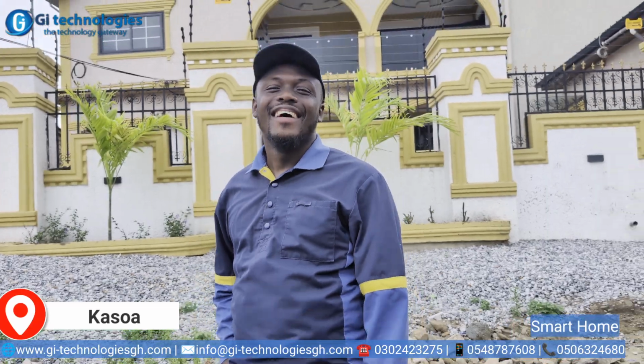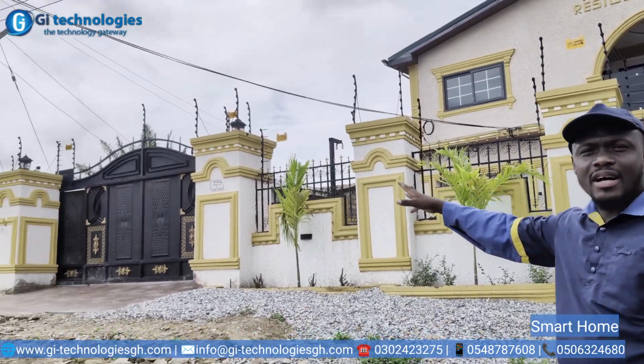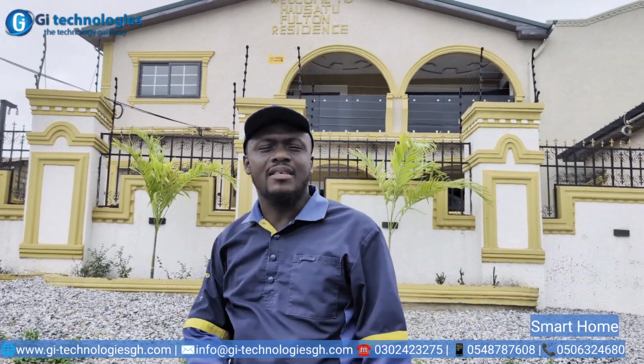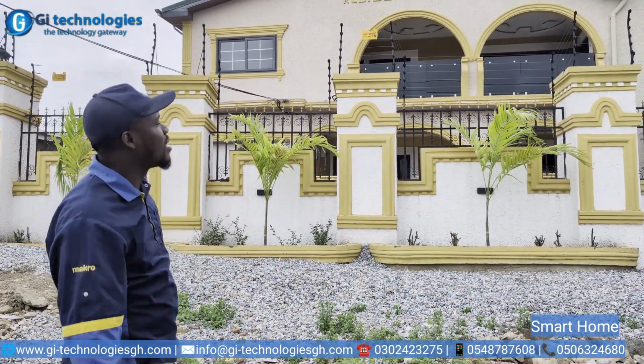Currently we are inside Kasoa, inside Hajia Futon residence. Here we did our gate for the customer, and then later we did the wall design for the customer, and then we did our electric fence, our 6-line electric fence, very beautiful and very clean as you can see.